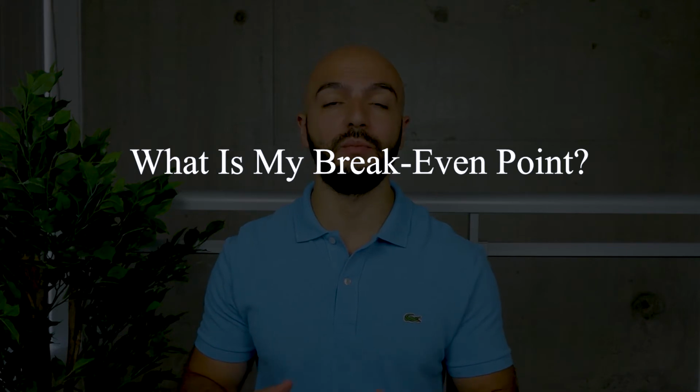What is my break-even point? The break-even point is important. You need to estimate this or calculate it beforehand so you can decide, do I think this stock will decrease far enough to make this trade worthwhile? The break-even point is pretty easy to calculate. It's stock price minus premium.